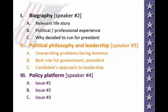And then maybe a third main point from the next speaker on the candidate's policy platform. Maybe there's 2 or 3 specific policy issues that are most important to this candidate and or most important to persuade your audience. And so this section of the presentation would have a main point for each of those major issues.